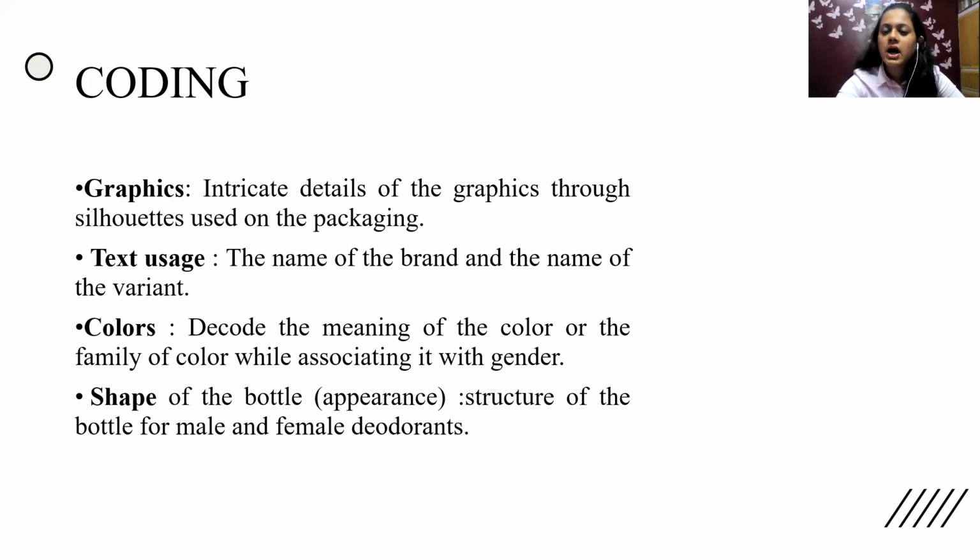We will be looking at how the female deodorant range is colored and what the color scheme is for the male deodorant range. The fourth element that I'll be using for my analysis is the shape of the bottle. By shape of the bottle, I mean the appearance, that is the structure of the bottle, and how it is different for the male and female deodorant range.